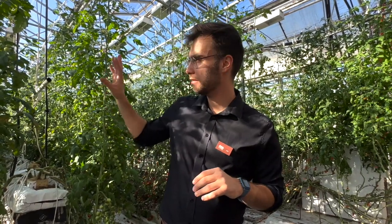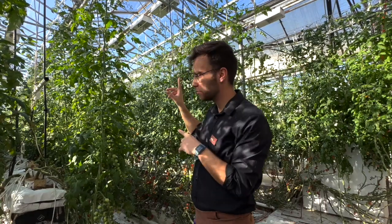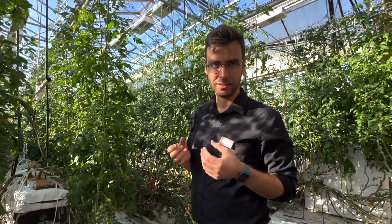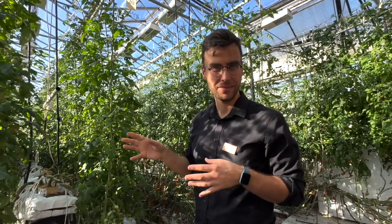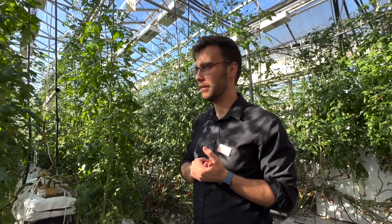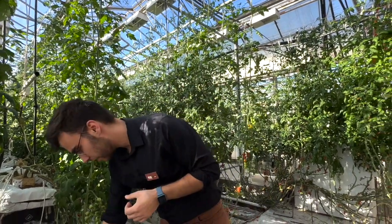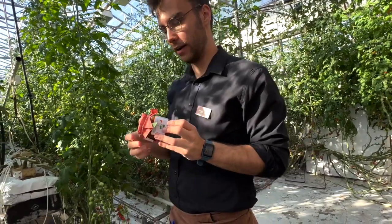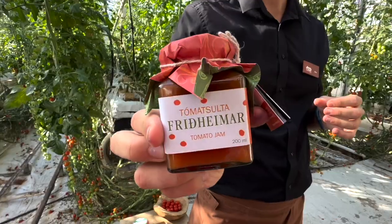Also, as I told you, the plants are nine months old. We need to take them out, and we compost them, and we give it to our local farmers here, so they can use it. We want to be as green as possible. And also, I will show you a little bit of what we have in products in here, so later on. Oh, we can zoom it? Okay, that's nice.